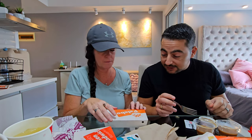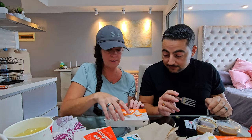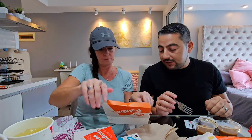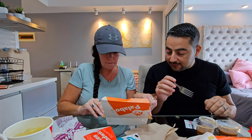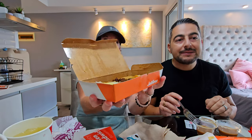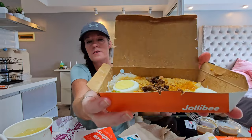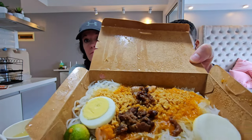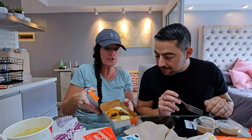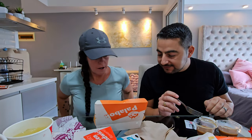Especially the burger. Oh, this is the palabok. The palabok. I'm very excited to try this. We've been here for a couple of weeks. We've not yet tried this. It's got rice noodles with some shrimp and meat and some egg. I'm really excited to try this. So we haven't tried this at all. I think it's got two eggs in there. I'm just going to squeeze the lime onto it because I think that's what you're supposed to do.